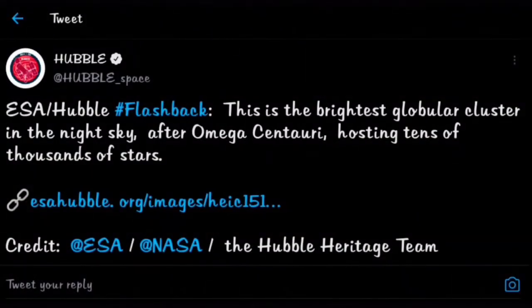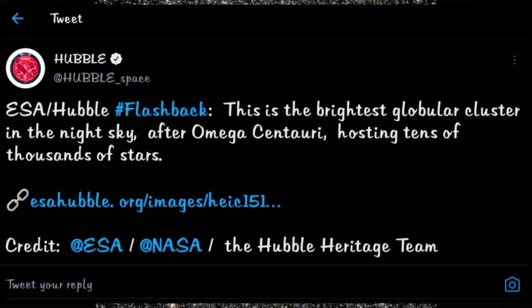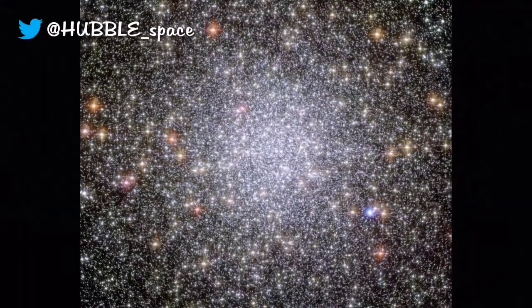ESA Hubble flashback. This is the brightest globular cluster in the night sky after Omega Centauri, hosting tens of thousands of stars. 47 Tucanae.